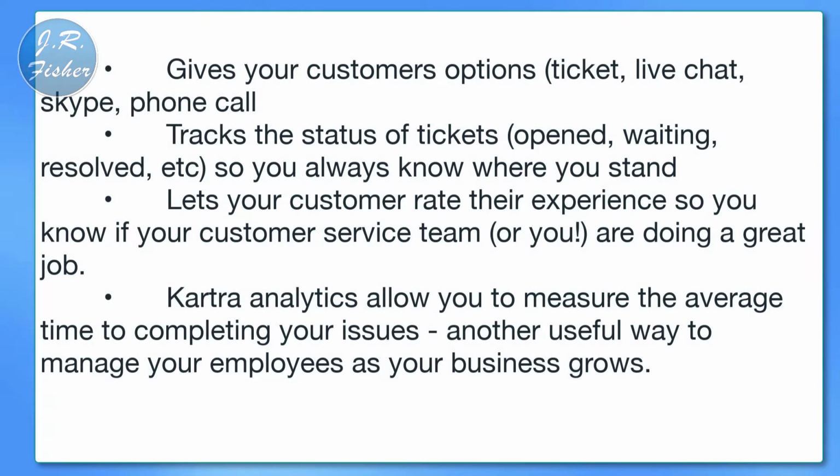Now, some of the advantages to this are it gives your customers options. They can do tickets, they can do live chats, they can do Skype, phone call, whatever they want. In addition to that, it tracks the status of tickets: opened, waiting, resolved, so you always know where you stand. It also allows the customer to rate their experience, so you know if the customer service team, or you, if you're the customer service team, are doing a great job. Kartra Analytics will allow you to measure the average time to complete your issues, another useful way to manage your employees as your business grows.